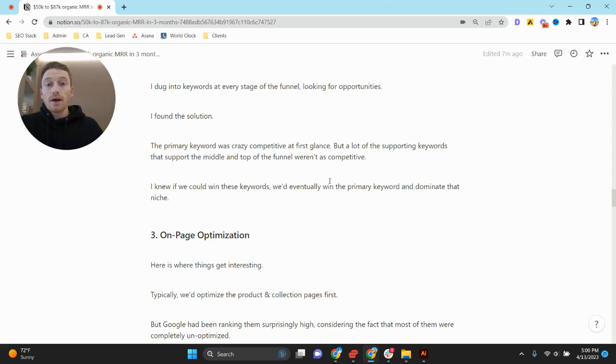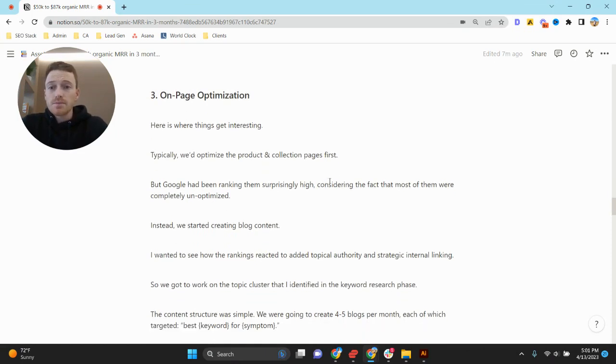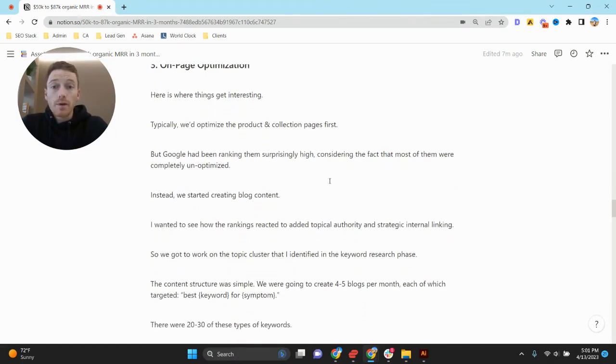As I'm looking through these types of keywords, I realized the middle and top of the funnel aren't that competitive. The content's not great, so our competitors are pretty average. I knew if we could win these and structure our internal linking, then we would end up getting the 1 spot for both the middle and top of funnel keywords, as well as ultimately the bottom of funnel, which is the one we're really interested in. With those keywords in place and the clusters identified, we got to on-page optimization.